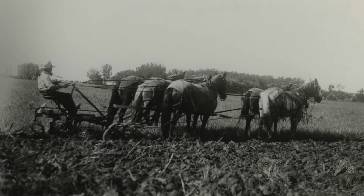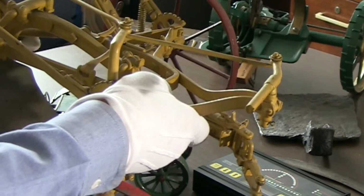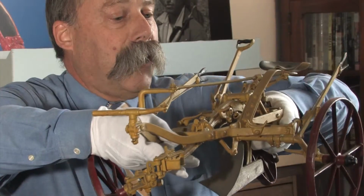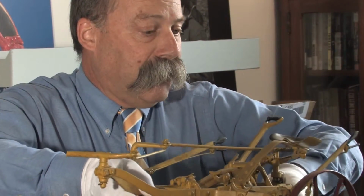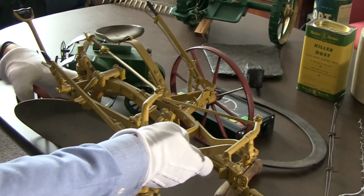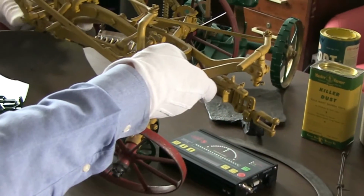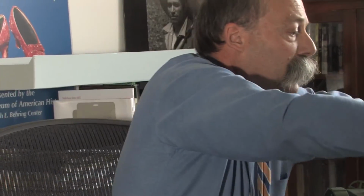And by the 20s, people were using horse-drawn sulkies. A sulky is a plow that you get to ride on top of. You can see there's a little seat here. The horse would be harnessed up in the front. And as the farmer went through the field, the soil would be turned over.